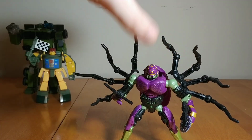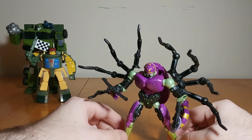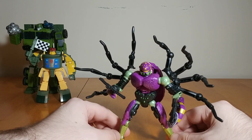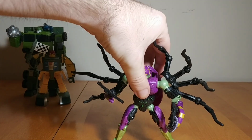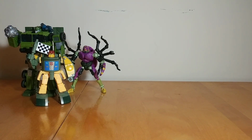And I thought he'd be like a remold of Black Arachnia, but he has a lot of new parts, and I think the engineering's a bit different as well. So I'm really glad they gave him his own figure, gave him the love that I think the characters deserve. So I really like Tarantulas. Put him there, I guess. His legs take up another room.